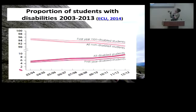I think the important point is that there is a very clear upward trend. We are encouraging a greater proportion of students into higher education who are declaring a disability, and I think that's a very, very good thing. We are becoming more inclusive in general, but we need to think very carefully about what the implications are in terms of fieldwork.